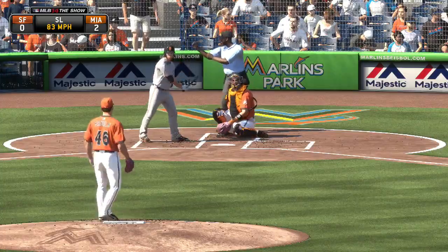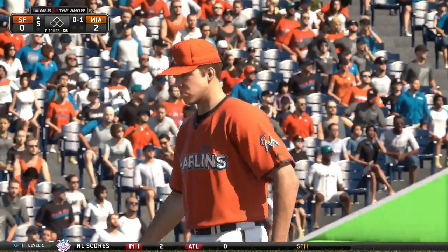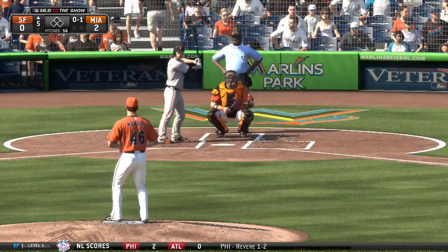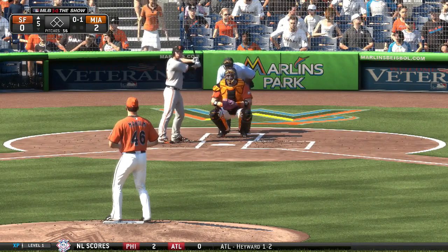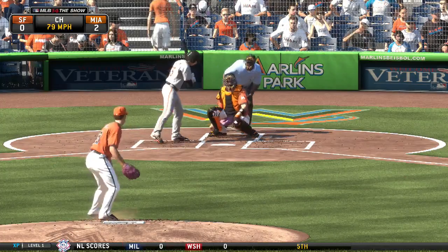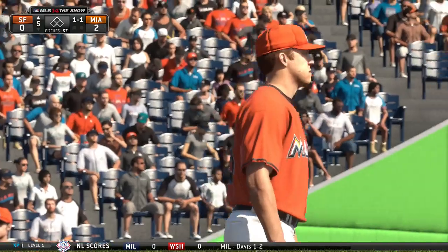And a first pitch slider is right there for strike 1. And you would think that this heat would start affecting him sooner or later, but it hasn't so far. And this one's downstairs. It's a ball and a strike, 1-1. That's totally a strike. What are you talking about?